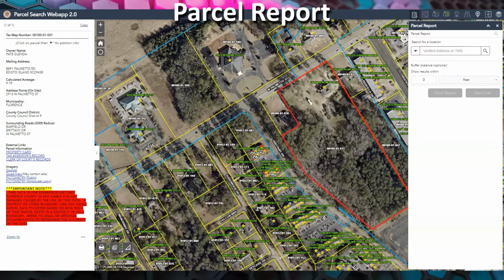Our first option on the map, on the web app, excuse me, it's kind of taking its time. All right, so here we have the Parcel Report.